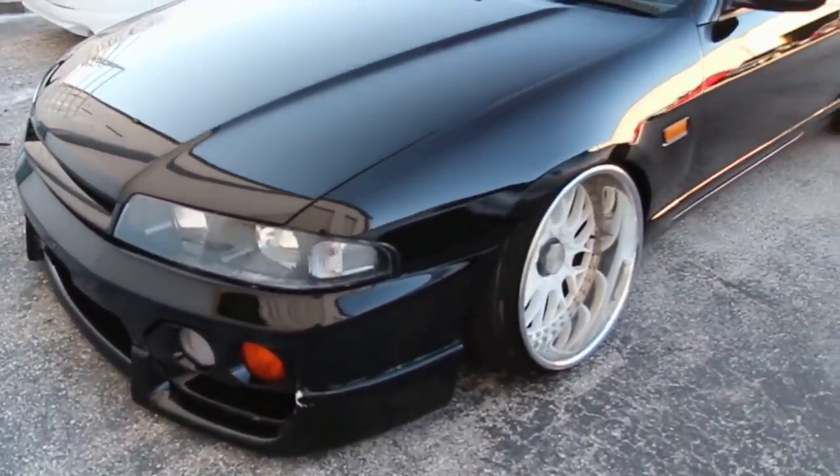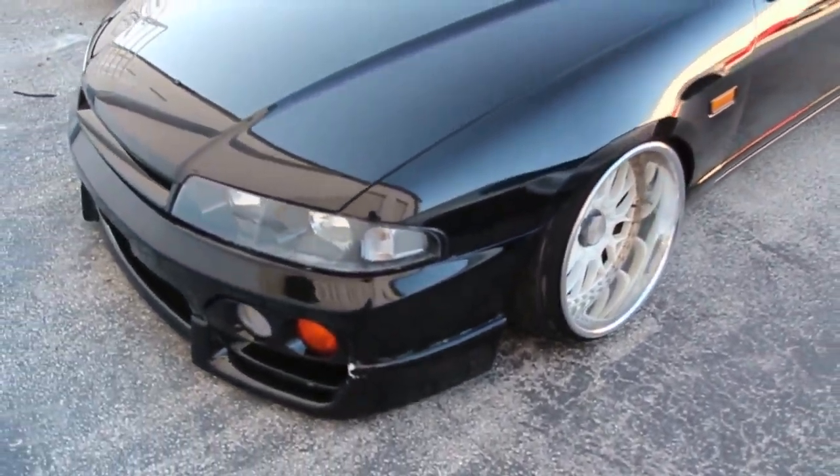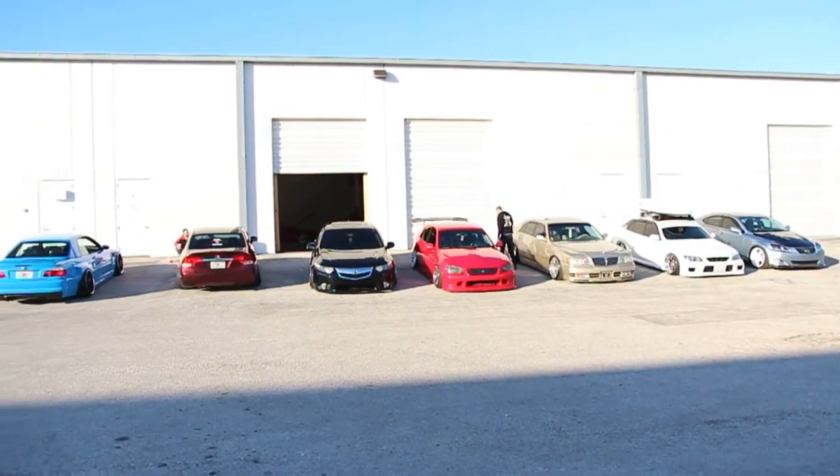And if you're wondering, I'm pretty sure it's bagged. If I had an R33, I would also bag it. You can hate me if you want, but it looks good. Got the lineup going on right now.